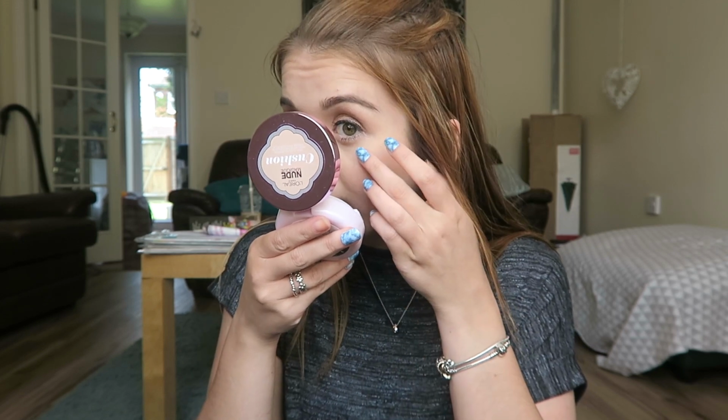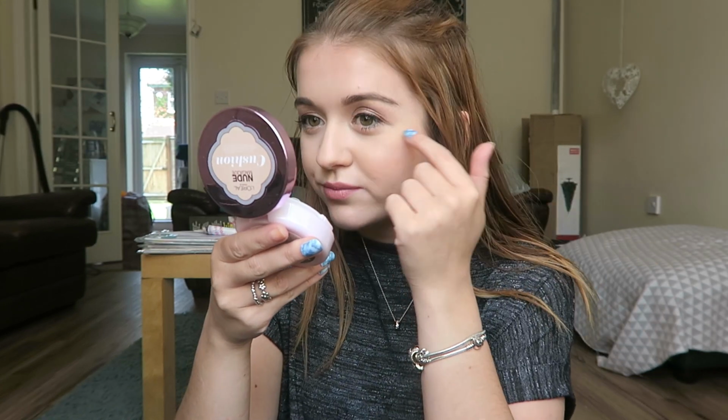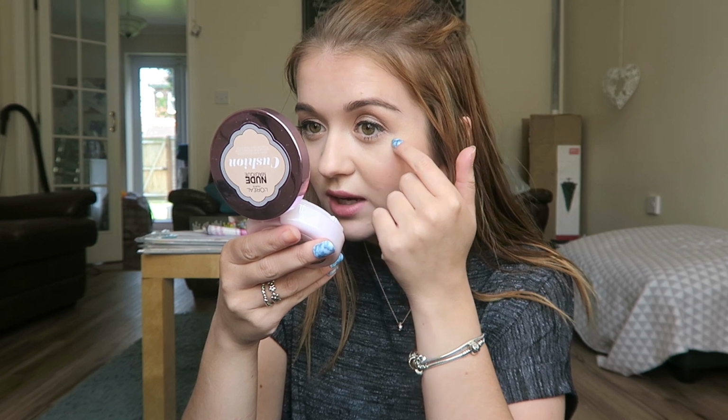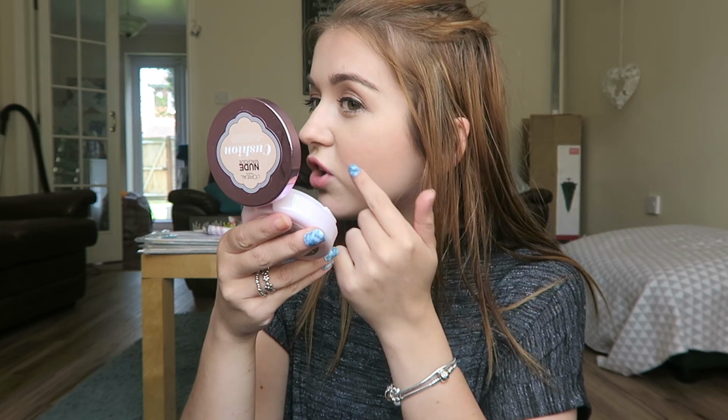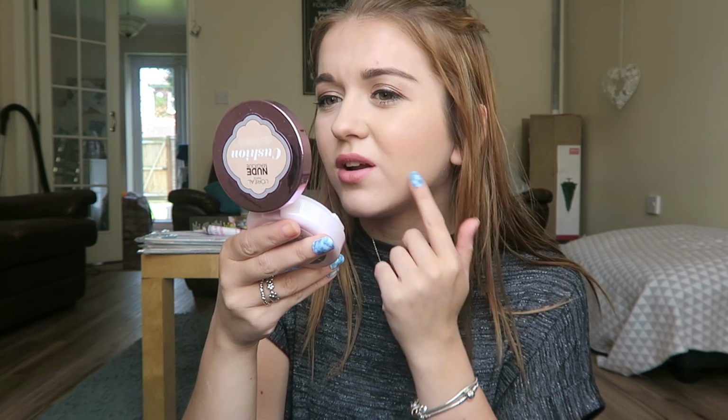Like, it's gone really patchy around here. It's kind of clung to lines around here. I don't even have any lines. I'm 20. It's clung to all the tiny little lines around here. Kind of come off around this area, around where my contour is here. I don't know, everything just doesn't look great at all. I wouldn't want to necessarily go out.